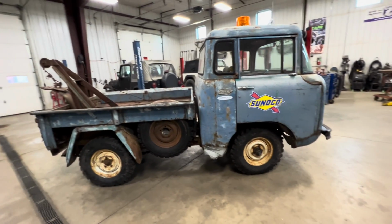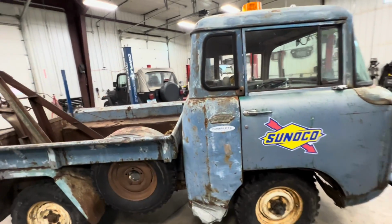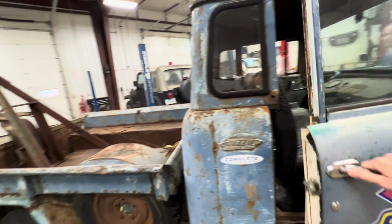All right, so what other features do we need? We need to take a look at the interior of Crusty. We can take a look at the interior. Yeah. I'll meet you on the other side there.